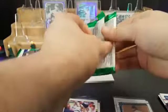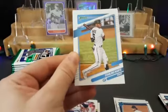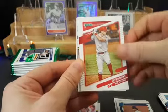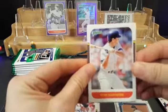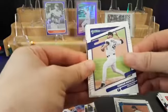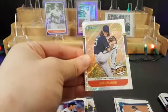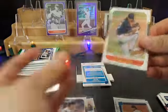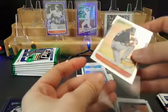Pack number four. Good luck, everyone. All right, leading off for us in the fourth pack for the Miami Marlins, Starling Marte, followed by Rhys Hoskins of the Philadelphia Phillies. Ryne Sandberg on the 87 throwback going out to the Chicago Cubs spot. Followed by Germán Márquez for the Colorado Rockies. Another Rapture coming your way. Josh Hader, highlights card. 12 hitless games to start the season for the Milwaukee Brewers.